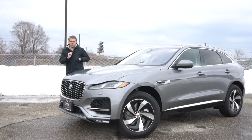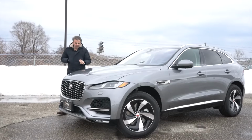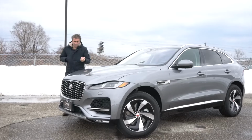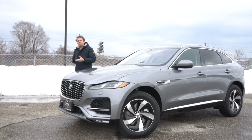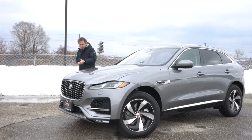Well, let's start first with the exterior. This year, they have introduced a new exterior design. The body dimensions remain very much the same as the previous model. Even the space remains very much the same. I'm assuming customers didn't complain much about the trunk space in this vehicle. Therefore, Jaguar continued with that sort of platform from the older model, and now it's moved on to the new generation. The exterior design has changed.